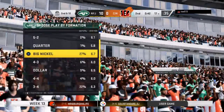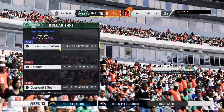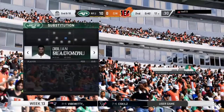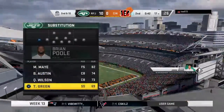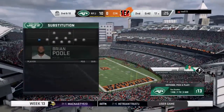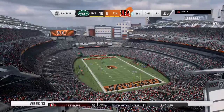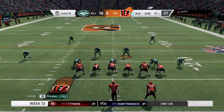The drive, but this is going to wind up incomplete. An incomplete pass on 1st down. That leads to a 2nd and 10.